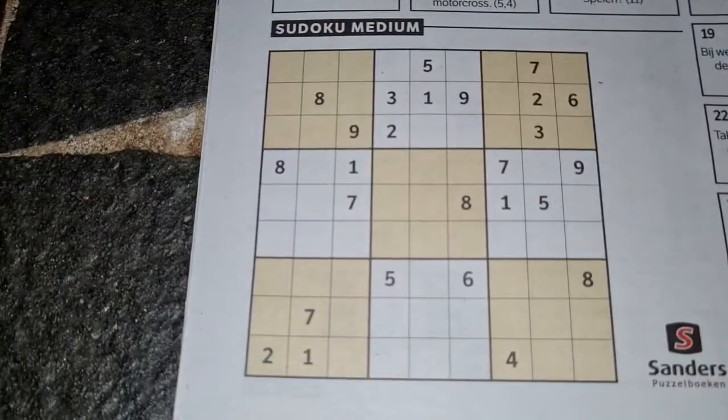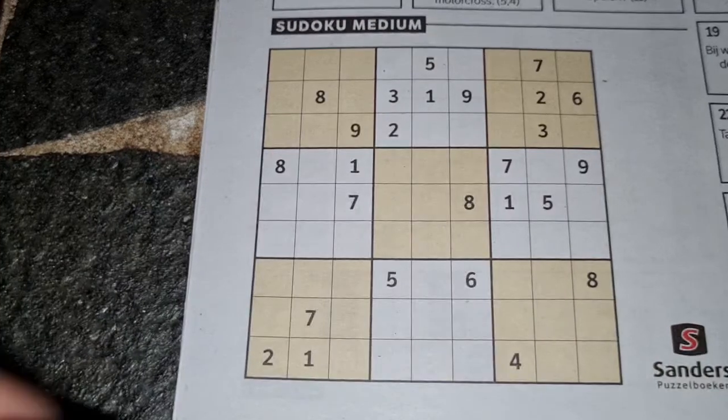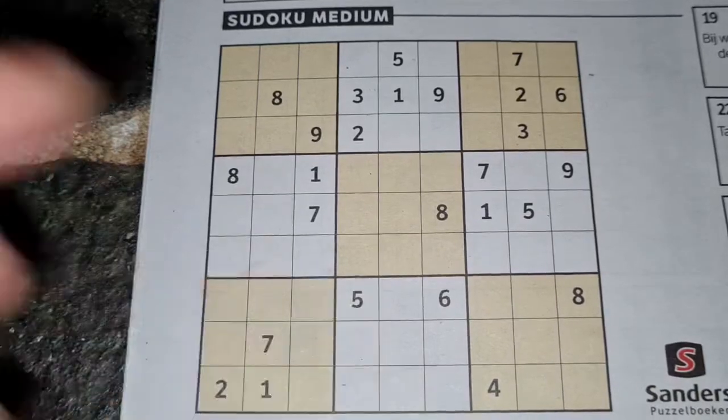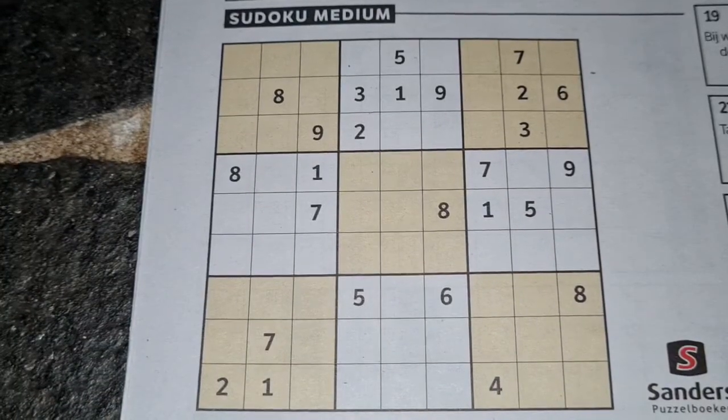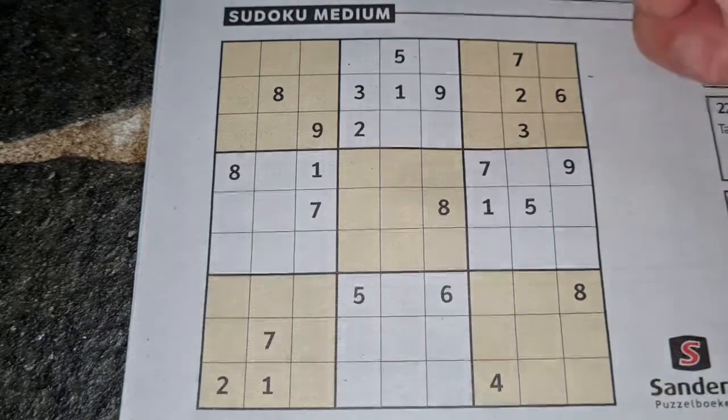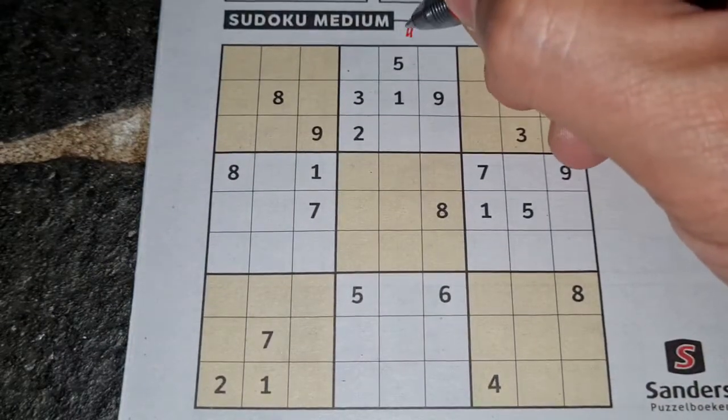But first I will solve this baby. By the way, there's an additional in this newspaper. Yes, the additional is back on Saturday, 7 extra Sudokus. Later on I will solve 4 out of 7 today, and on Sunday the rest of the Sudokus, 3. But first, this baby.